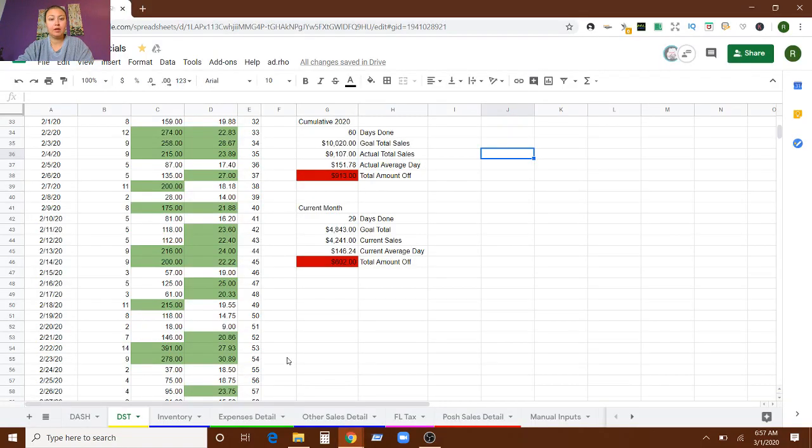So let's pull that. So this is just February, and we'll go through some of the days in a second, but just to give you kind of the overall numbers, since it's right here, I'm doing a cumulative tally and I'm doing a current month tally. So let's start with the current month. 29 days have passed in that month, because February had 29 days, and so I should have had $4,843 in sales, which makes sense because my daily goal is 167 times 29. That's that number. So I should have had $4,800 in sales. Okay, fine. I ended up with $4,241 in sales.